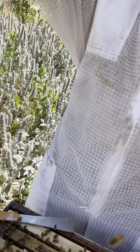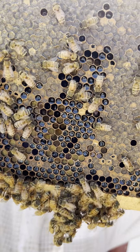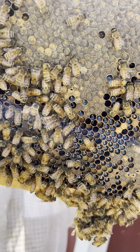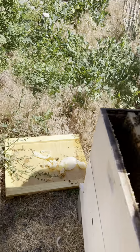What do we got here? Pollen. So we've got pollen and honey on this one. We got brood on this side. Oh, there's a couple open ones. I think it's just pollen and honey on this side. Oh yeah, okay.